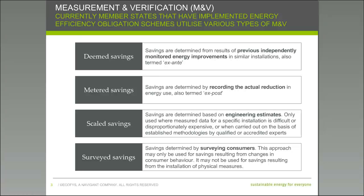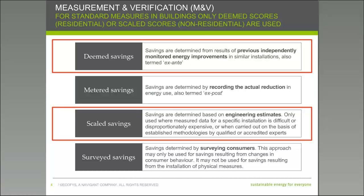Now, in our analysis, we focused specifically on M&V approaches for standardized energy efficiency measures. In the member states that have implemented energy efficiency obligation schemes, there is a difference between the standard energy efficiency measures and the non-standard energy efficiency measures. Typically, for the standard measures, we see that the deemed savings methodology is used, where based on a few parameters, the energy efficiency savings are calculated for specified sets of energy efficiency measures.